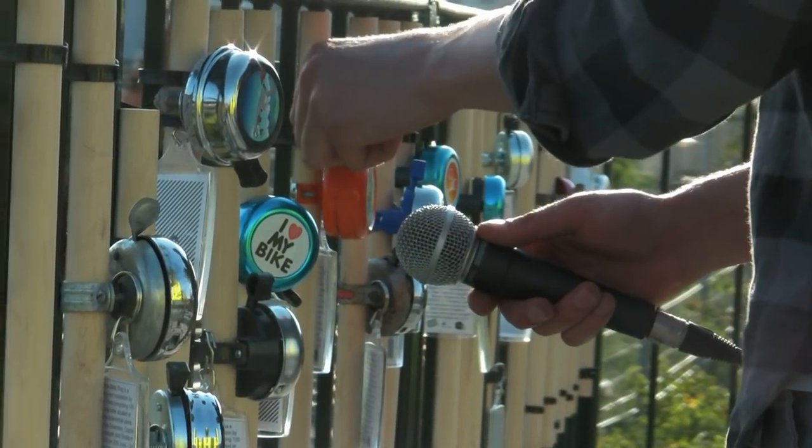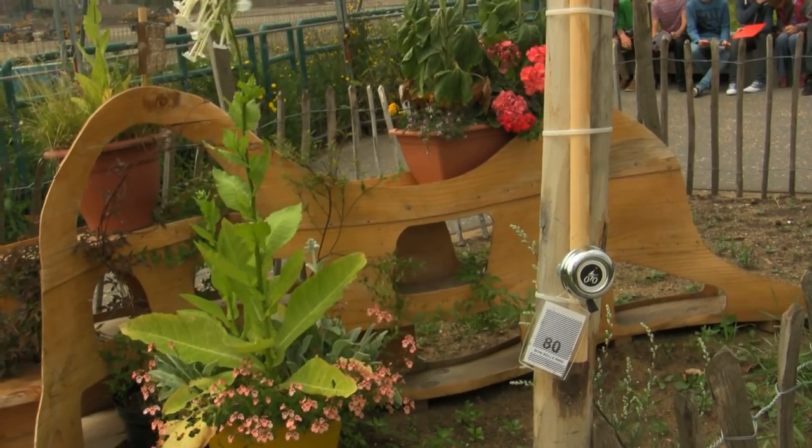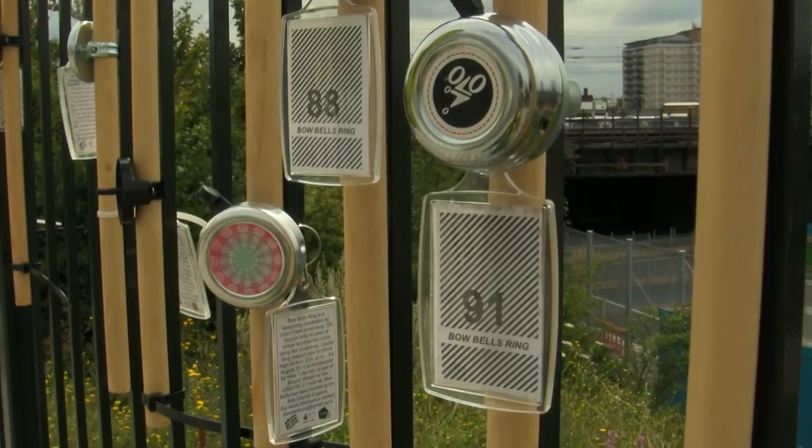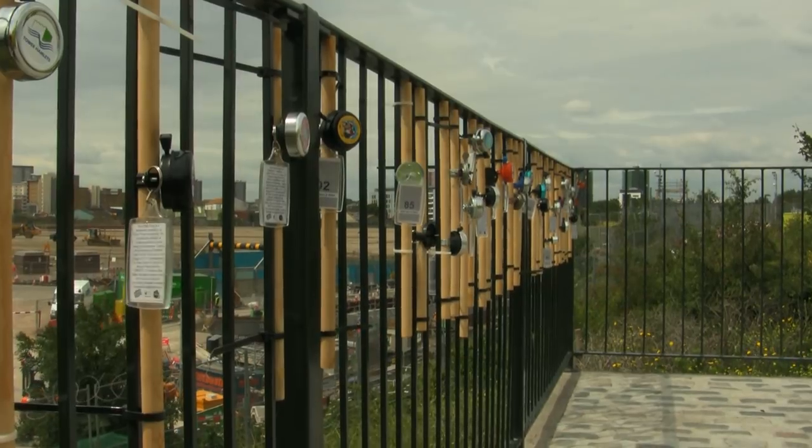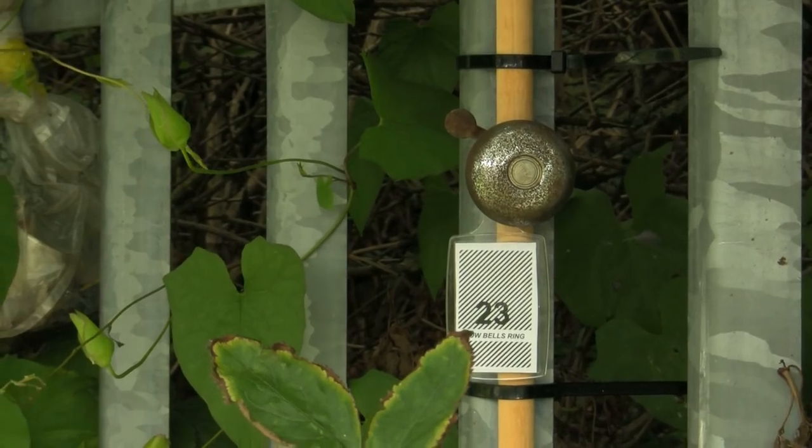Bow Bells Ring is an installation of 100 bicycle bells around from the view tube along the Greenway down by the Lee River Canal towpath, taking you all the way through to the Stratford High Street, which is part of the High Street 2012 improvements, and then along round by Marshgate Lane and Pudding Mill Lane to underneath the DLR line and back up to the view tube.